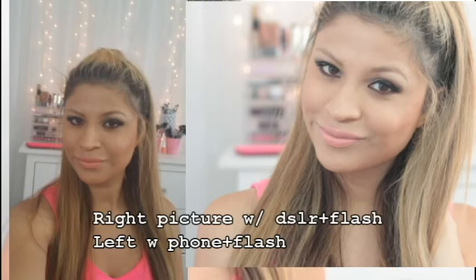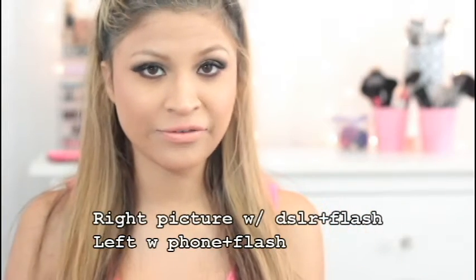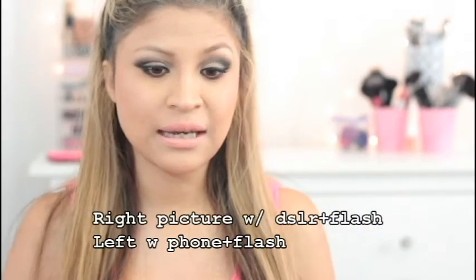So let's do this. Didn't take it. Looks beautiful, you guys. It looks amazing. Wow. Talk about flawless. It looks freaking amazing. So I'll go ahead and post the pictures here so you guys can see them. But I love it. Now I'm just actually going to take a picture with my actual camera, with the flash and without the flash, so we can compare and see how they are.